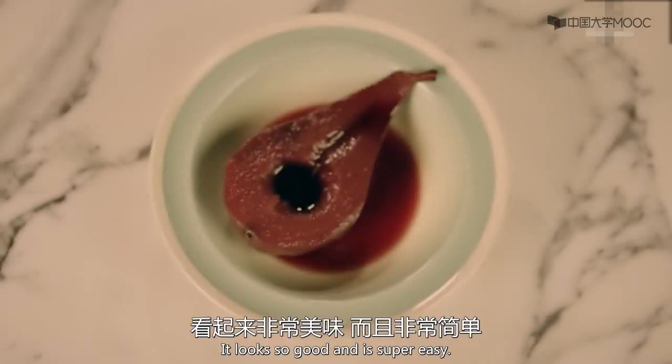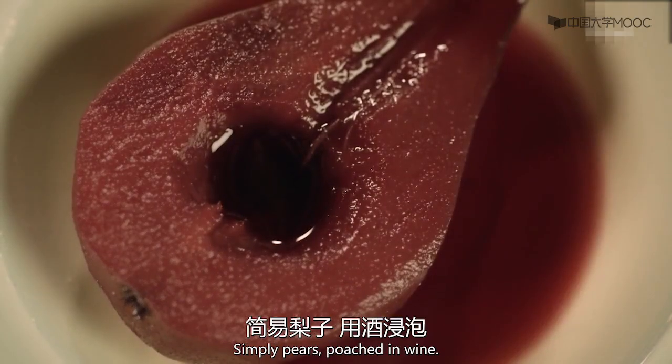So good and it is super easy. Simply pears poached in wine.